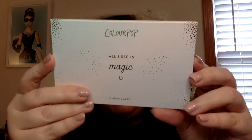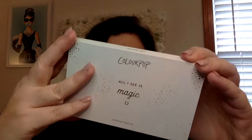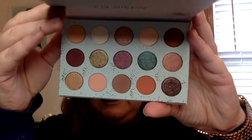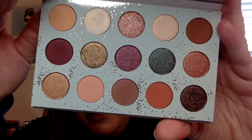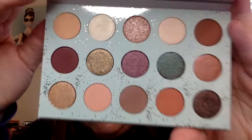But this one we got in, I think it was BoxyCharm. It is the ColourPop All I See Is Magic. Looks like this palette. And ta-da! I mean, look at that. How have I not been using that?